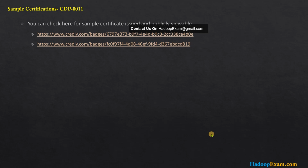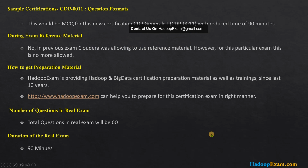Now let's move to the next slide: sample certification series question format. What type of questions are they asking? They are asking multiple choice questions where one or more answers can be correct. Previously, most of the exams were hands-on exams, correct? Now they are coming up with multiple choice questions and answers.